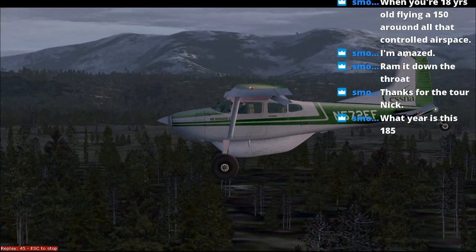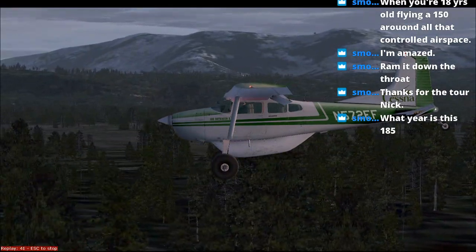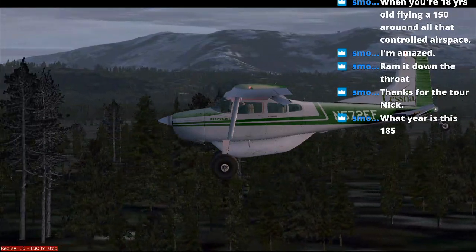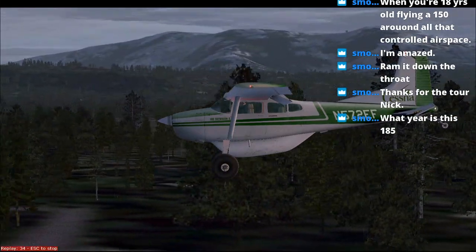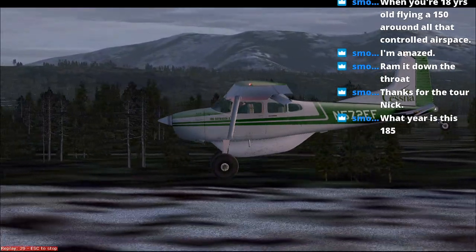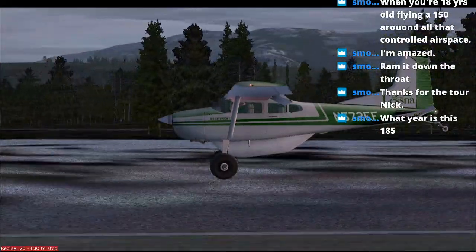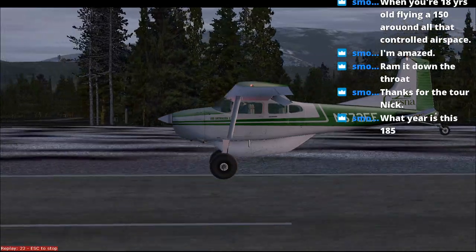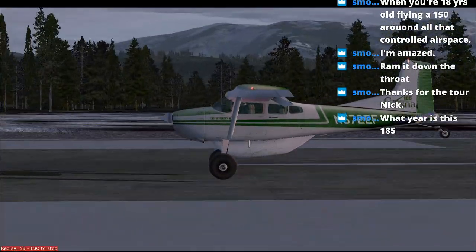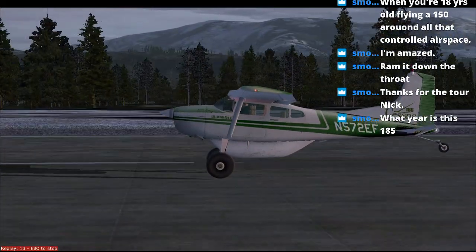I do the music and, oh, what year is this 185? 1976. It's just 9 years before they stopped making them. They stopped making the 185 in, ironically, 1985. 76 was the last year that the 185 was like the rugged outsider of the Cessna lineup.